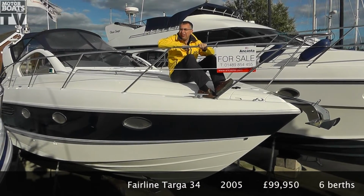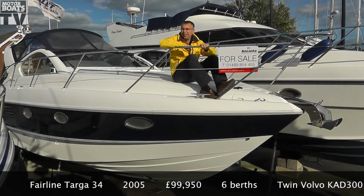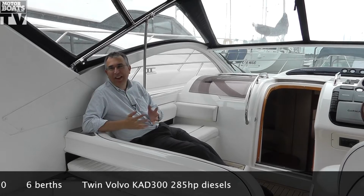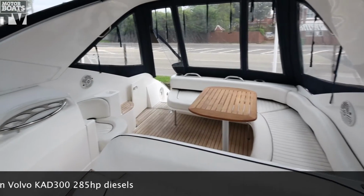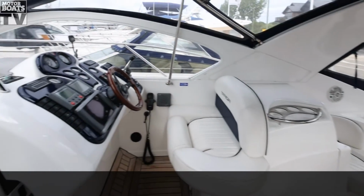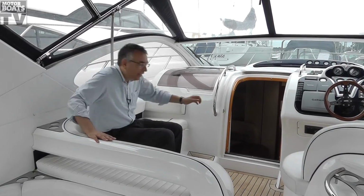It's got the dark blue hull and it's fitted with the largest KAD 300 285 horsepower engines. On board it's classic Fairline Targa really, big seating area at the back here around a table, and there's a nice seating area here alongside the helm. And then of course you've got downstairs.